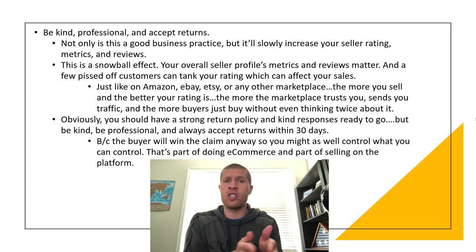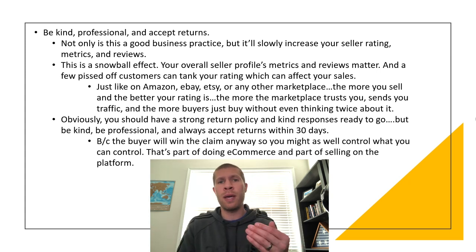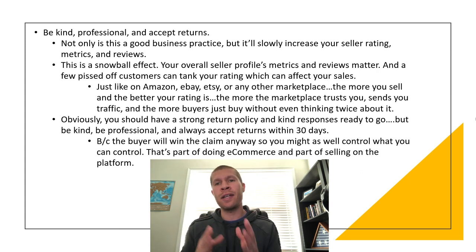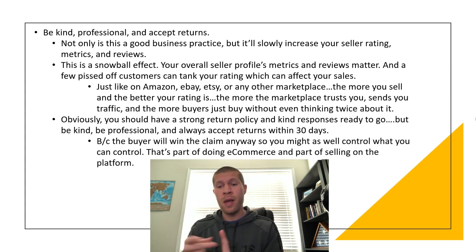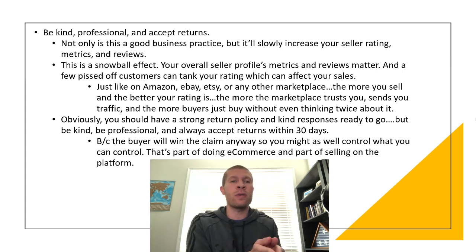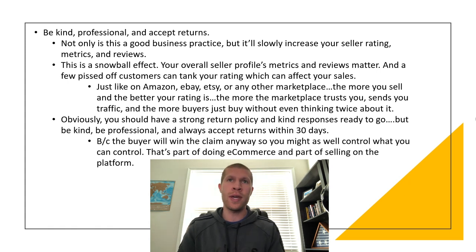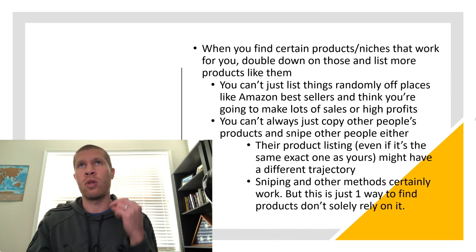So if you use those, and chances are you do, this isn't really an issue for you anyway, because you can always get prepaid returns. But you should still do prepaid returns, or at least have a kind, courteous buyer return policy within 30 days, because if you don't, the buyer's going to be pissed off and rate you badly. Also, if the buyer reports it to Facebook, they're going to win the claim anyway, hands down. So you might as well control what you can control. That's part of doing e-commerce and selling on the platform. And if you handle it right, it will increase your ratings and your metrics, which, like I outlined, will help you sell better long term, okay?